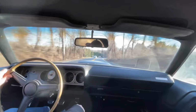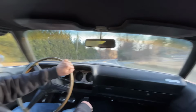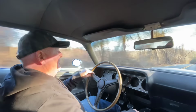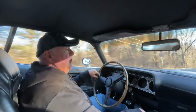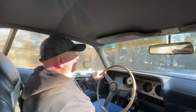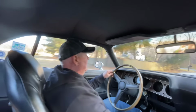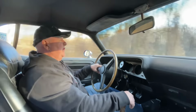And anyway, I want to thank you guys for taking another ride with me, and I really hope you enjoy the 71. Like I said, it's the first car I ever bought out of high school, and it was my daily driver years ago. I never got rid of it. I had it and it broke down, and I took it to my mom and dad's house and let it sit there for a while.